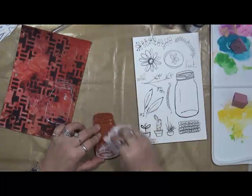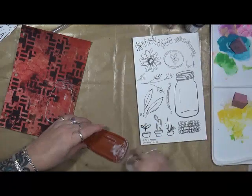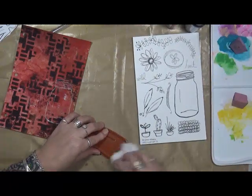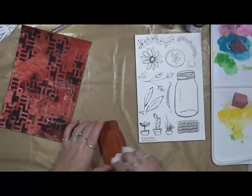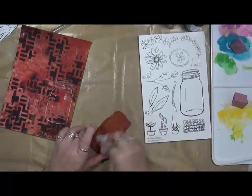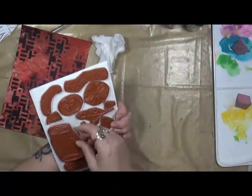So I'm just going to wipe this off because I don't want the paint staying on my stamp. So this is just another thing to show you that you can use your stamps. You don't have to use ink all the time. Use paint. Just make sure that when you're done, you wipe off the paint. Okay? Just dry it here on my towel. So there it is.